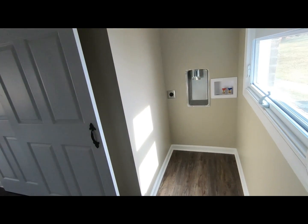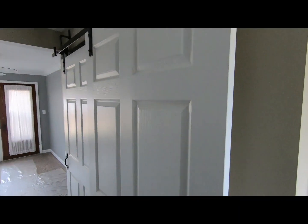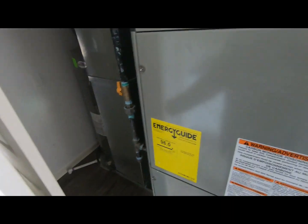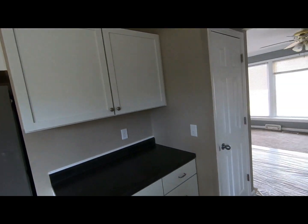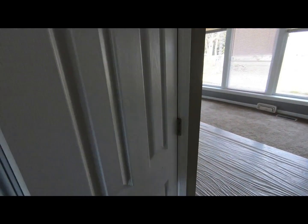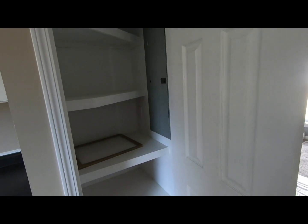This is where the washer, dryer, laundry hookup's gonna be. I love the barn doors, and that covers the furnace and hot water tank area. And then over here we have more cabinet and counter area to hold our laundry and cleaning supplies. Here is another shelf area for like a pantry or something.